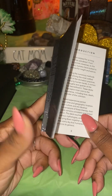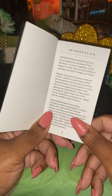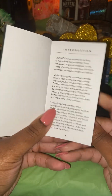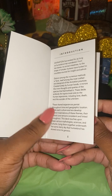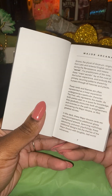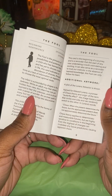So what I really love about this introduction is that there's kind of like an ode to divination, and there's an ode to tarot in general, because we know, as this particular introduction brought out, that there's different forms of divination practices, and tarot is one of many. So of course, they are breaking down major arcana first.